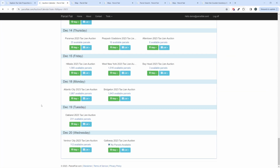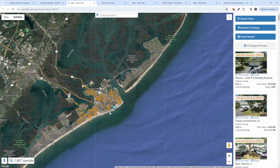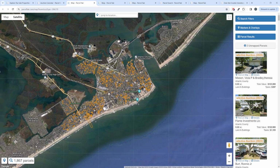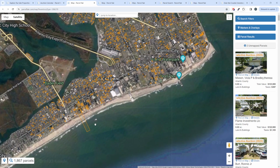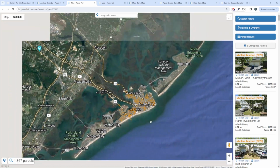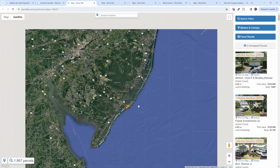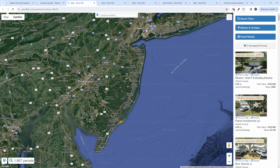Oh, I hit the wrong link. Let's try that again. There we go. So Atlantic City on the waterfront here. And we're looking at just the properties in the Atlantic City municipality auction coming up. But again, let's zoom out a little bit. You can see where we're located here. New York is way up here to the north, where we were just on the West New York side. So this is going to be southern New Jersey.